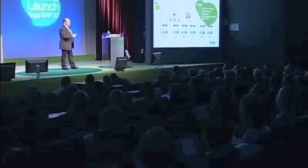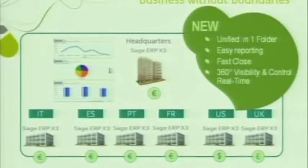Well, not anymore with V6. With V6, we introduce an exceptional solution to have this in one unified repository. So no longer do you need that reporting being done in a third-party tool. You get your reporting in real time because you get access to your complete set of books. Whatever the country, whatever the currency, whatever your activity, whatever the industry your subsidiaries are working in, you have this in one single repository. So easy reporting, all included at any time. You can aim for a fast close now.